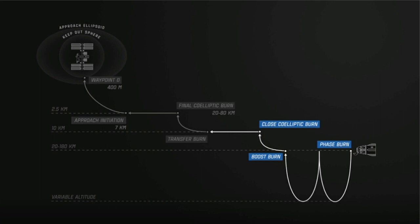This will be the last one we do for about 10.5 hours, because after this one, the crew will be getting ready to go to sleep. And then right around when they're waking up, we'll get into the 4th and 5th burns, the transfer burn and the final co-elliptic. And that'll put us well within reach of the International Space Station. And we'll be starting all of that approach, rendezvous, and docking. So everything going well so far.